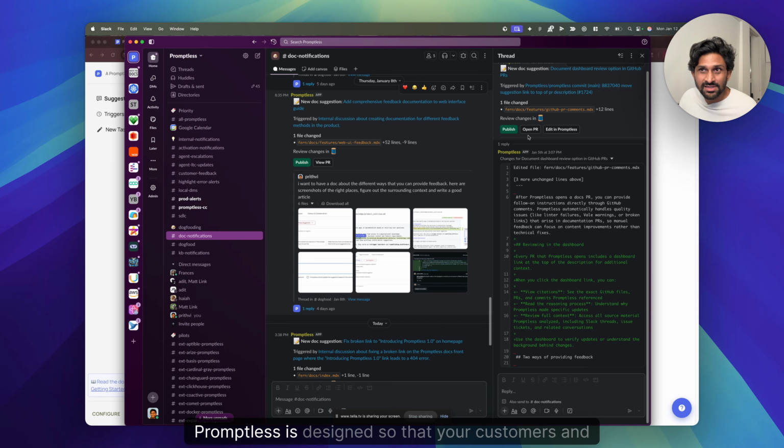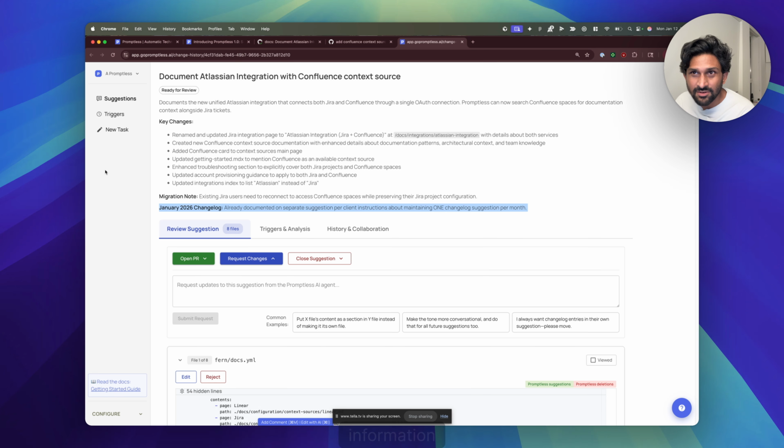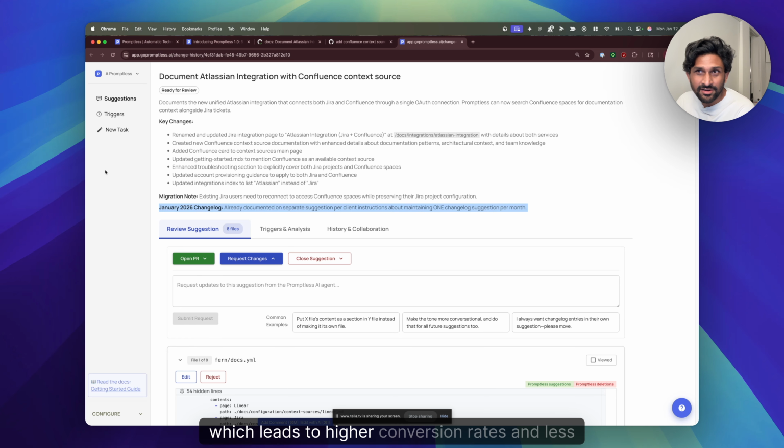But yeah, Promptless is designed so that your customers and agents can always find the most up-to-date information, which leads to higher conversion rates and less support volume.